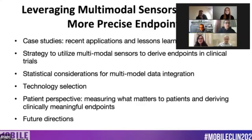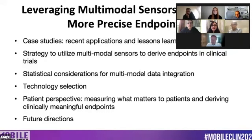In this panel, we'll be talking about leveraging multimodal sensors to give us more precise endpoints. So we all know that digital health technologies enable us to simultaneously measure so many things about our patients. We can capture physical activity via accelerometers and gyroscopes. We can look at physiology with heart rate and temperature. We can look at cognition and emotion with touch screens, microphones, and cameras. And also we can get information about the environment based on light, sound, and location. So the challenge really is how to combine these different signal modalities to better phenotype our patients, characterize their symptoms, and measure their change over time.